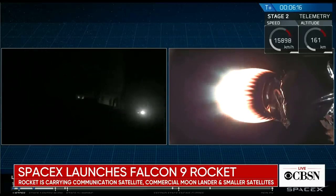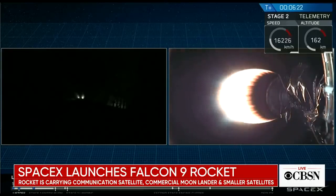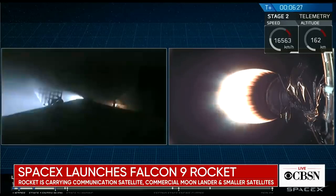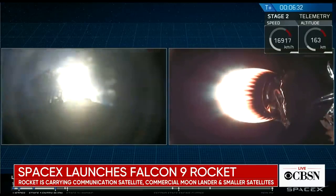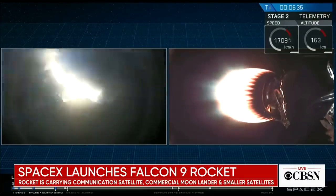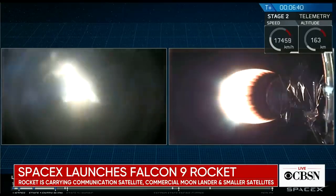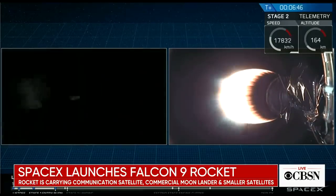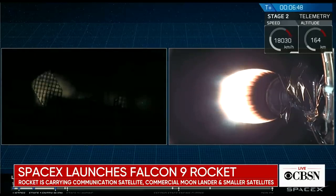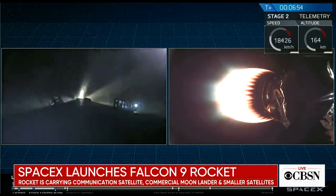Stage 1 FTS is safe. Stage 1 entry startup. And their entry burn has begun. This should last about 18 seconds. Stage 1 entry burn shut down. And entry burn is complete for first stage.